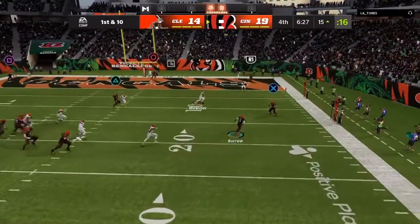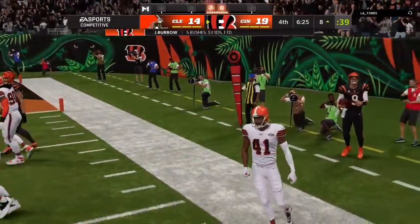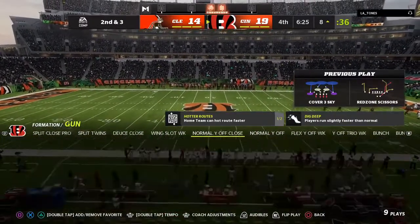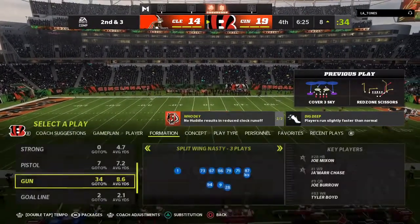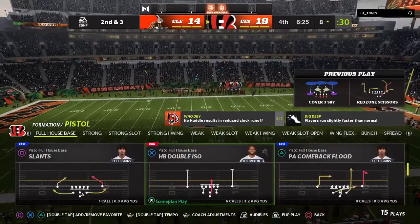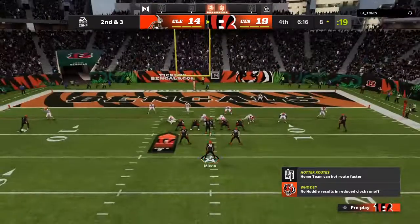Escaping the pressure, right, and he takes it inside the 10 to the 8 before he's out of bounds. Nice work to get 7 out of that, and it's second down. Well, he's proven real effective running the football. No one open, don't force it. Just get what you can, and that's what he's done very well in this game.